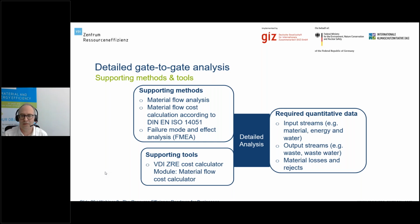So after a rough analysis and a selection of these priority products or life cycle phases, they have to be examined in detail. This certainly requires a lot of data on various resource consumption over the entire life cycle. So this means that detailed analyses are often very time consuming and complex. Next, please.